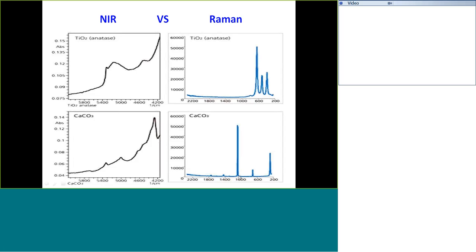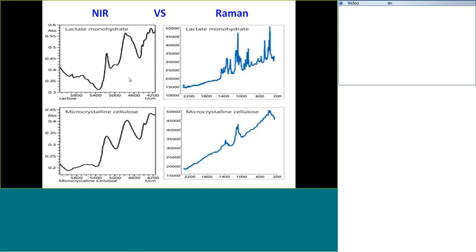All right. If it's an organic compound, same thing. Raman has a lot of emission of wavelengths from the molecule itself, and you can easily identify them, like drugs. We will show you a lot of examples later. But near infrared basically just gives you a lot of hills, which isn't what I want to see in HPLC. You want to see sharp peaks, Gaussian peaks. And Raman gives you the same kind of spectrum.